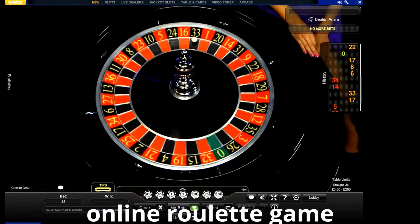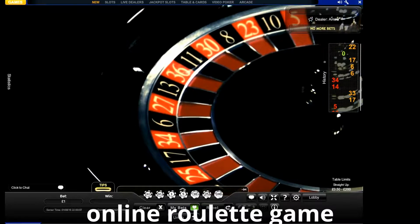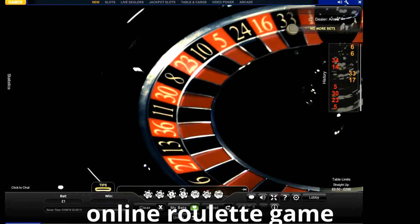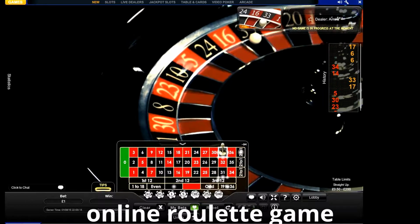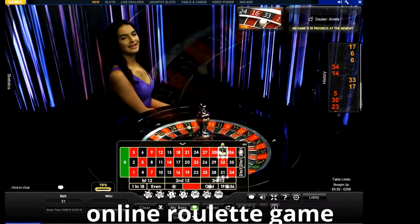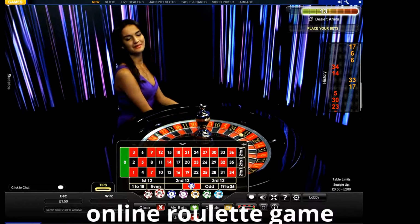So there's the black. I was waiting for it. I mean, it had to come, right? Eventually that pattern's going to break. Now the question is, how long is it going to stay on black? So my strategy tells me that I've got to increase my bet to £1.50.